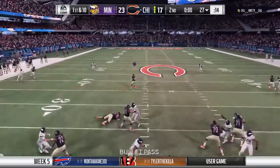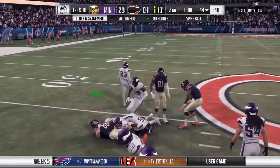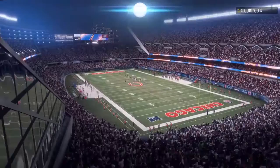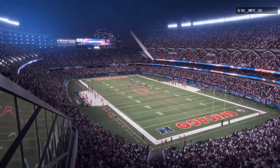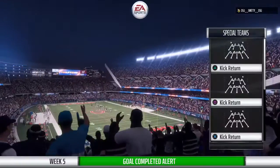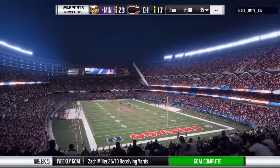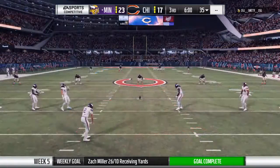Final play of the half. It's Trubisky. And Miller with it over the middle. And they'll get it up just short of the 45 at the 44. So we hit halftime with our visitors, the Vikings, taking the lead to the locker room. As we'll send you down to Orlando as we check in with Larry Ridley and our EA Sports Halftime Report. Larry?